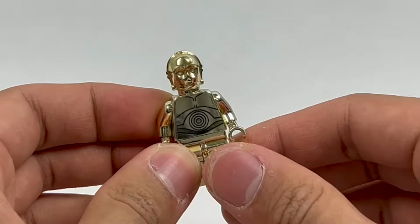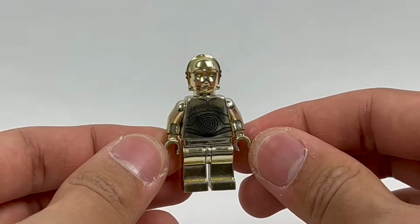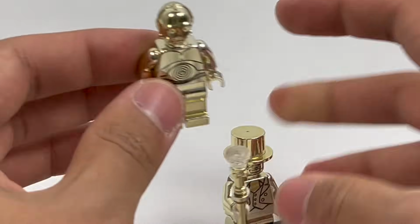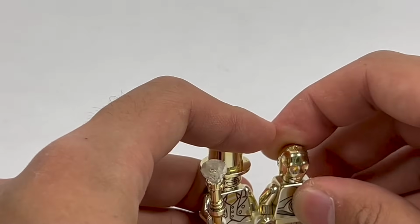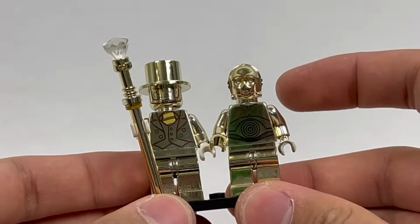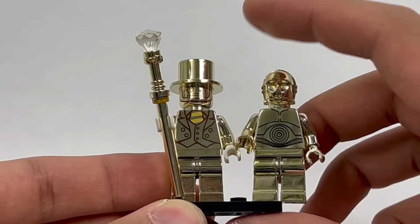It was either $800 or $600. To be honest, I don't really remember, but it's really nice to finally be able to add this very special figure to my collection, and they actually go really well together. They're two different chrome gold LEGO minifigures that are incredibly rare. These are filling major gaps in my collection. I think with this one, I'll own almost every single Star Wars minifigure ever.